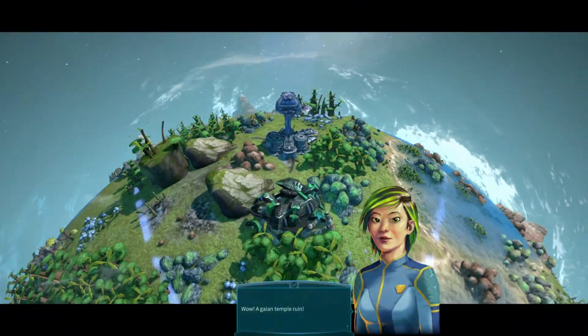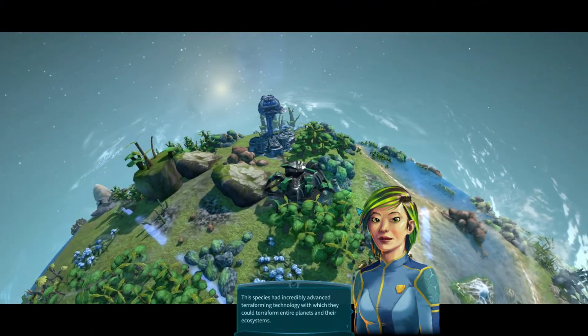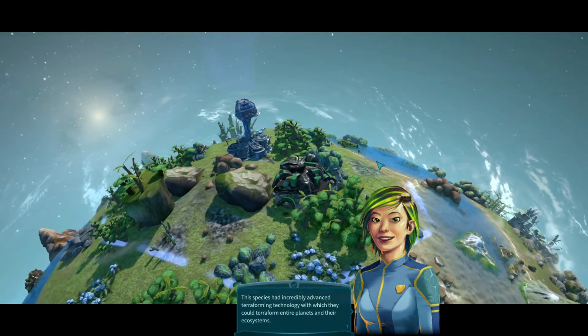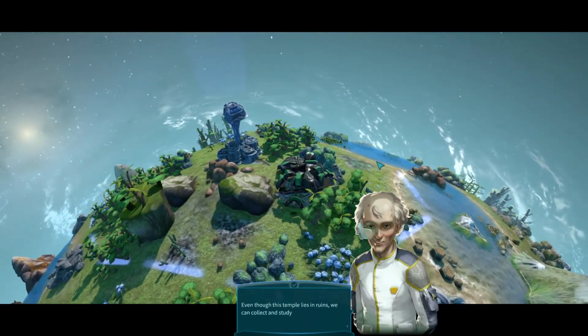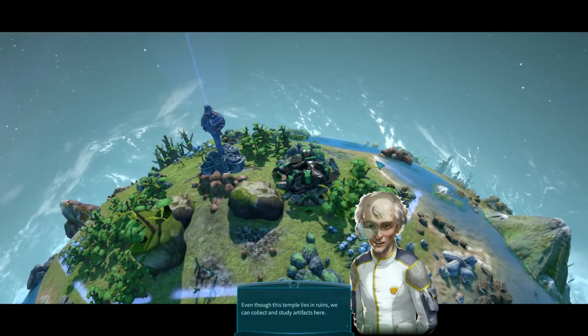Wow, a Gaian temple ruin. This species had incredibly advanced terraforming technology with which they could terraform entire planets and their ecosystems. Even though this temple lies in ruins, we can collect and study artifacts here.